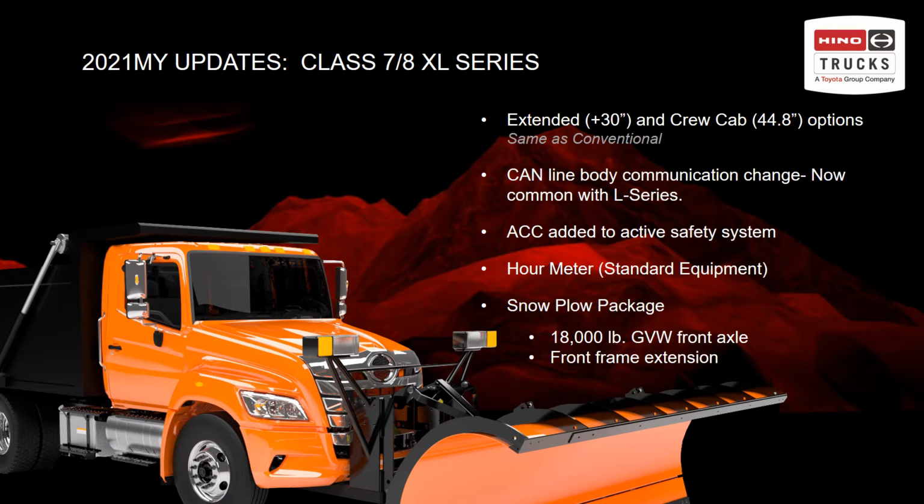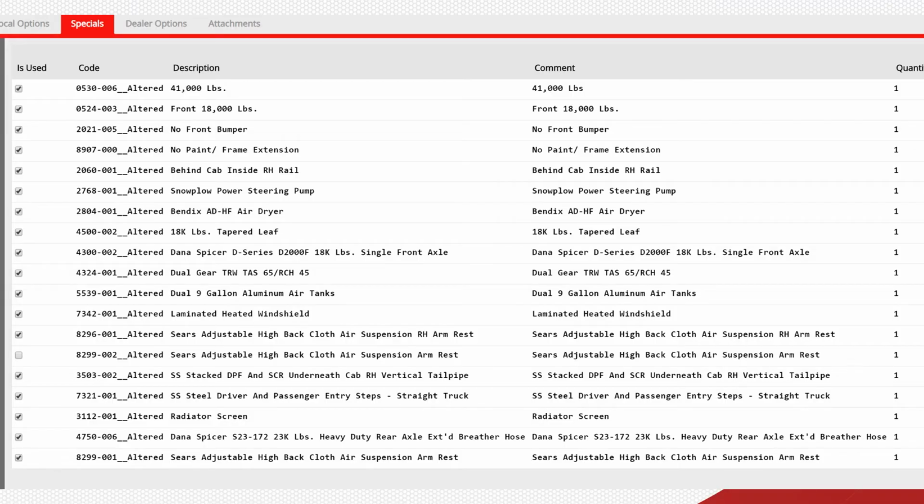When available, it should be noted that our front frame extension will be on original frame rail, not bolted or riveted on, as some competitors do, and not acceptable to many users. This slide offers a preview of many of the components that we anticipate being included in our snowplow package.